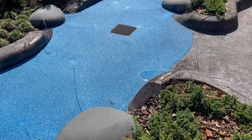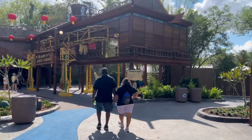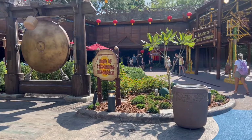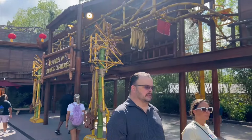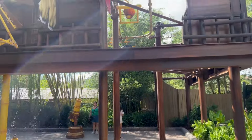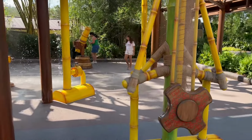Oh, the rocks down there even get you wet. So this is like a much bigger splash area, essentially. Got the Gong of Resounding Resonance. And yeah, this splash pad is much bigger. It's the Laundry of Ultimate Cleanliness. So yeah, if you go over there to the Laundry of Ultimate Cleanliness, there's a high chance you'll get wet.